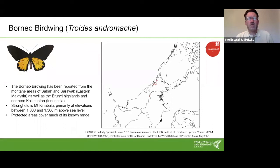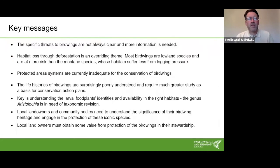So moving on to conclude this talk, I want to leave you with some key messages and thoughts about the next steps. The specific threats to birdwings are not always very clear and much more information is needed. Habitat loss through deforestation for logging and agricultural development is an overriding theme. Most birdwings are lowland species and are more at risk than montane species, whose habitats suffer less from logging pressure. However, montane species are more at risk from climate change, which is reducing the area of habitat suitable for them.